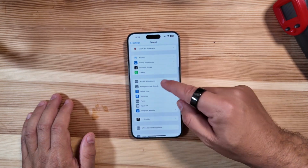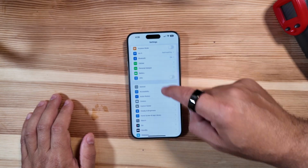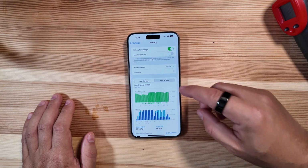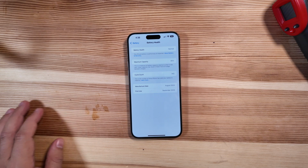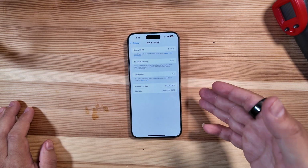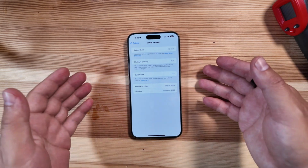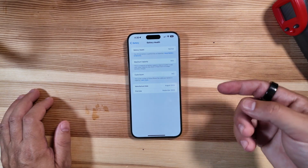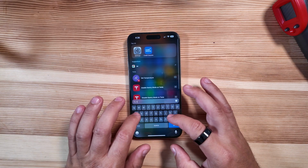Let's go ahead and jump into battery, just to see how badly this beta has hurt us in the last 4 days of usage. So battery health, and you can see we are hanging in at 95% now with 342 cycle counts. So again, it is still impacting battery life. Betas for iOS 18 have been horrible, and this is obviously probably not going to be any different, but just to show you as a quick check-in, 95% is where we are currently at.